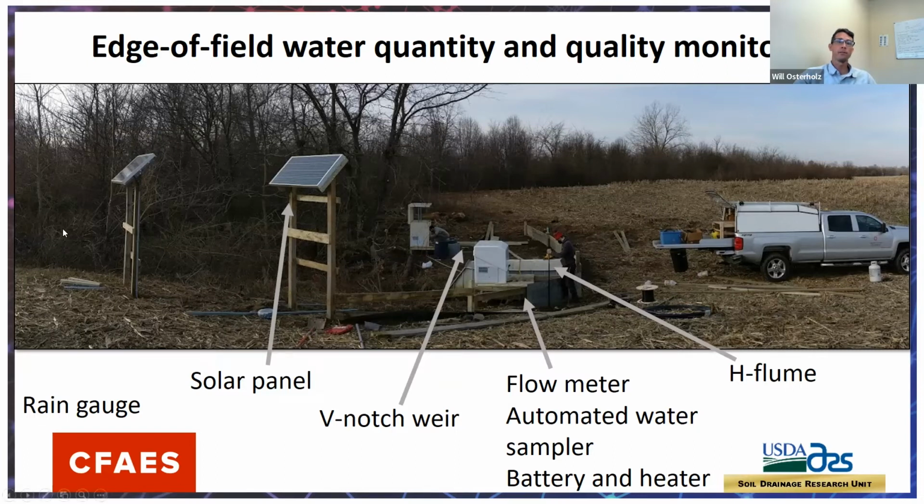And this slide just gives a general overview of our water quality monitoring setup. It's pretty standard. We've got a pretty good system developed in Ohio for how to do this. So we have a rain gauge out there. We've got solar panels to provide us power. We've got a V-notch weir, which goes in the tile drain to measure the tile drainage. We've got a flow meter, an automated water sampler to grab samples at different intervals. And then we have an H-flume that is in place to capture any surface runoff. So we have both surface and tile drainage monitored at these locations.